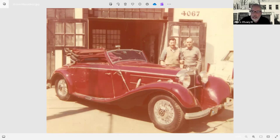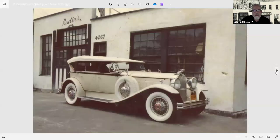I can't quite read the license plate on it, and I haven't identified who is with Gus here in this shop. But again, outstanding looking car, a one-of-a-kind Mercedes, really unique. This is a Packard. This is owned by Steve Billett, also a New Yorker.